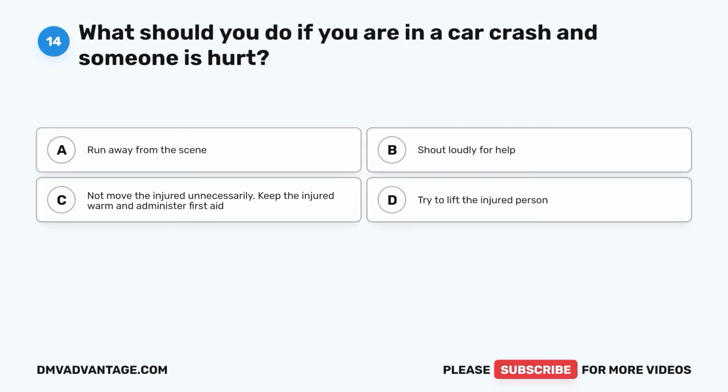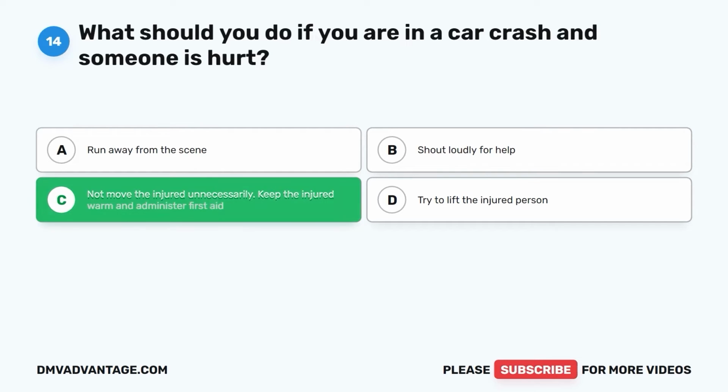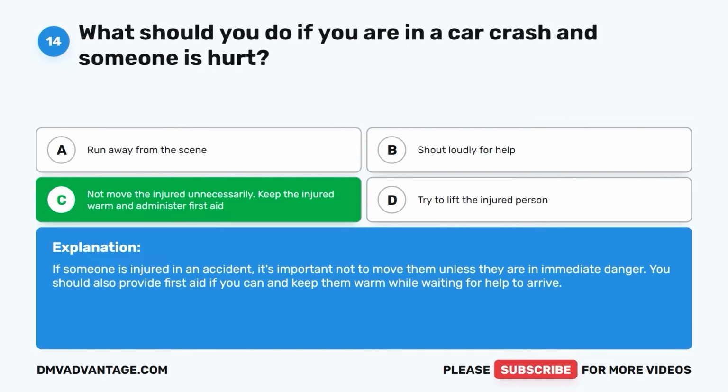Question 14. What should you do if you are in a car crash and someone is hurt? A. Run away from the scene. B. Shout loudly for help. C. Not move the injured unnecessarily. Keep the injured warm and administer first aid. D. Try to lift the injured person. The correct answer is C. Not move the injured unnecessarily. Keep the injured warm and administer first aid. If someone is injured in an accident, it's important not to move them unless they are in immediate danger. You should also provide first aid if you can and keep them warm while waiting for help to arrive.